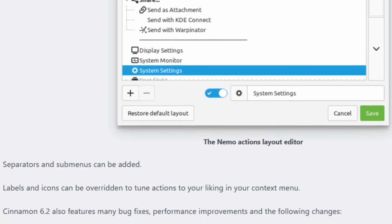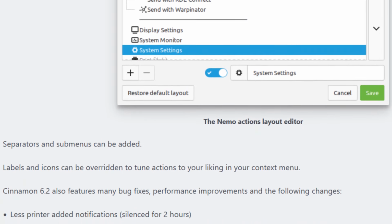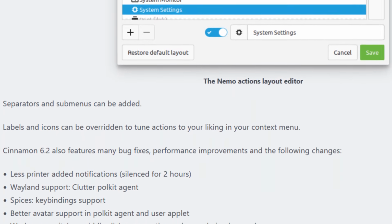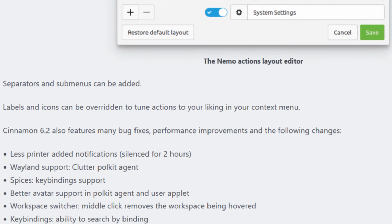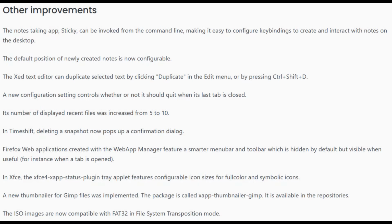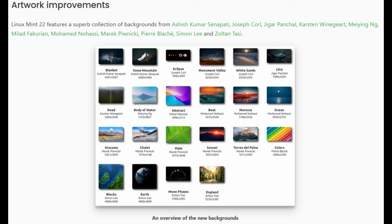For example, Nemo actions, so that is the file explorer, can be organised with the new layout editor, and there's apparently fewer printer notifications, and Wayland support and better avatar support, among other features. There are also a lot of other minor feature enhancements to the operating system, which are listed on their blog post if you wish to see them. And finally, as with every release of Linux Mint, we get new background artwork, and this is no exception. So when you get Linux Mint 22 installed and you try and decide which desktop background to have, go and have a look at the default ones which come with the operating system, because there might just be one that you like.